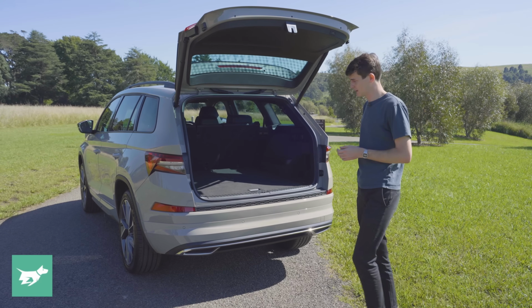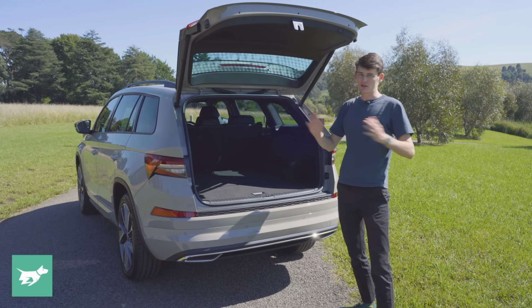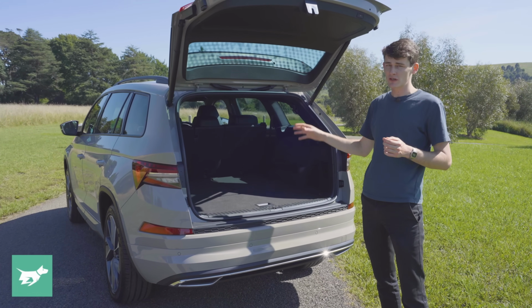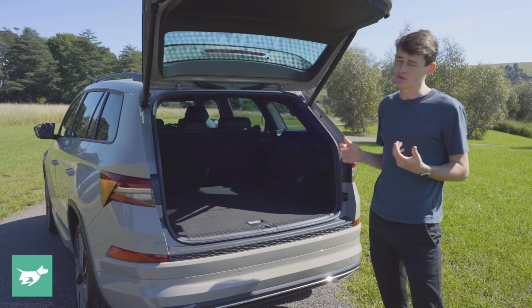Seems to work really nicely. Very handy when you've got full hands of shopping. Now, under that boot lid, it just keeps getting better because we've got 765 litres of total storage space back here when we're in 5-seat mode, as you can see here, which is absolutely capacious.